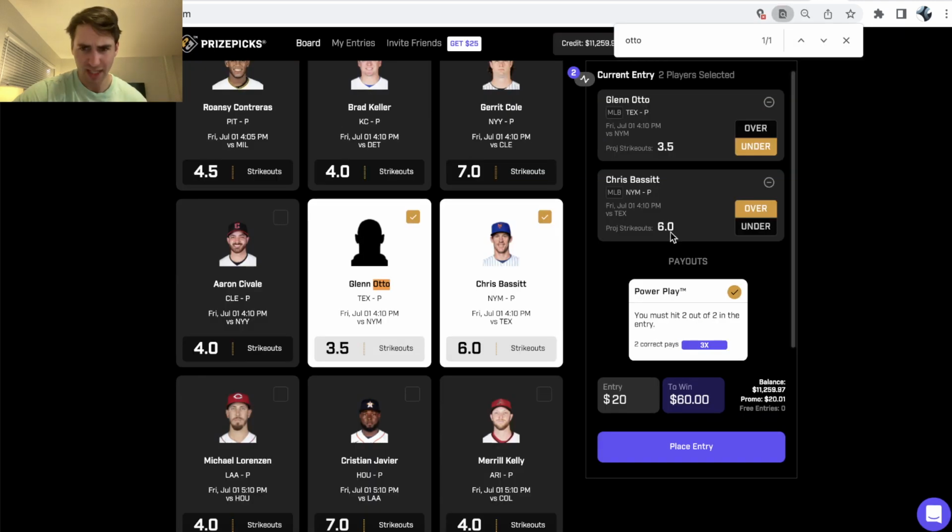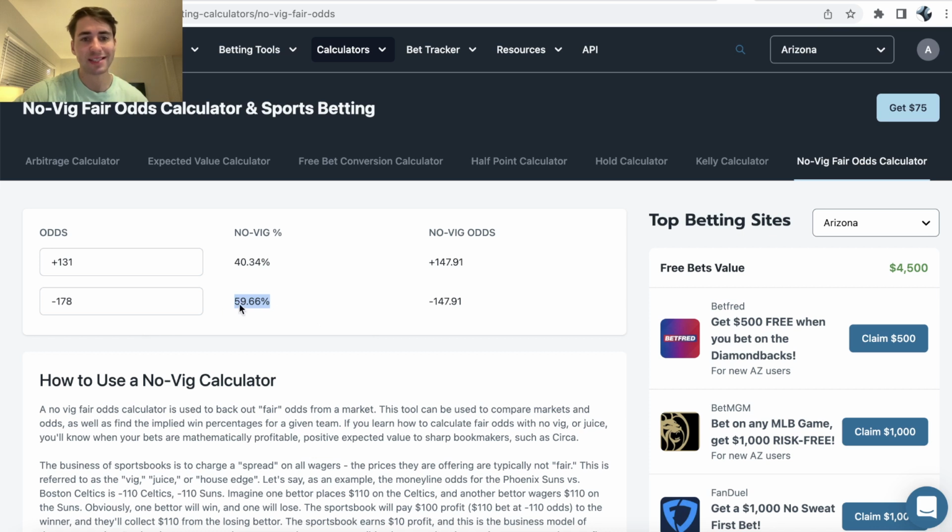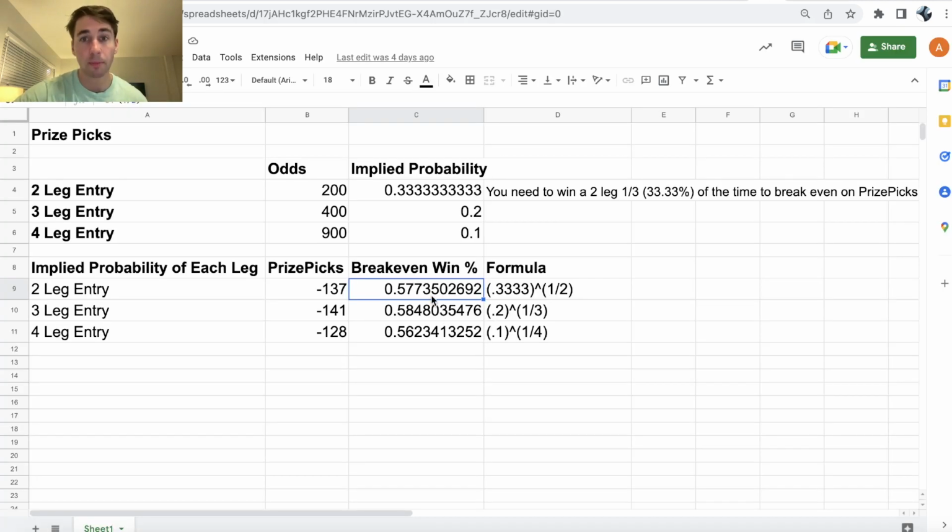Otto, let's go here, Glenn Otto under 3.5 strikeouts has a 60% win rate, roughly 59.66%, which you can see right here, right? So what this calculator does is just remove the juice, remove the vig from a sportsbook's market to tell you the true win probability for your bet.